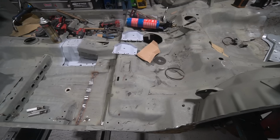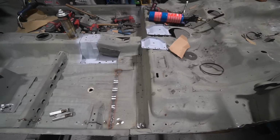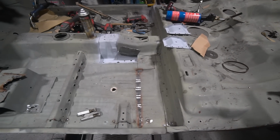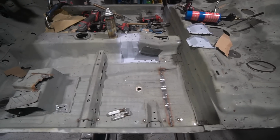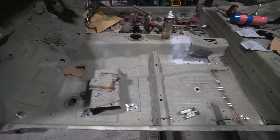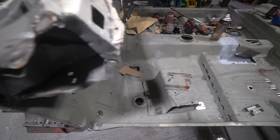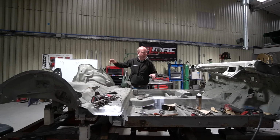But next week we should have rot repair done, floor panel back together, seat mounts back in, tunnel all back together. So basically we should have a good basis then to do the next jobs, which are really tidying up the wheel arches, although they're pretty much done now, and removing the very rear section of the floor to a line which we can put on using our scan data and CAD.